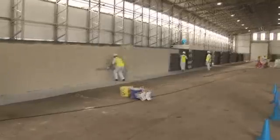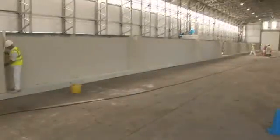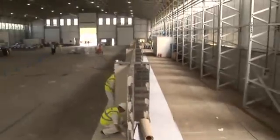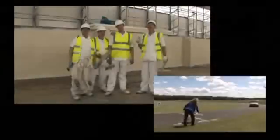Both specifiers and contractors are simply amazed at the speed, tidiness and quality of Knauf MP75. It saves time and money on site. It's more than 3 times faster than manual plaster. It's what the industry has been waiting for. It's about time.